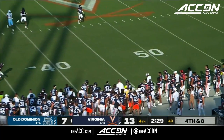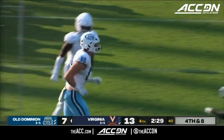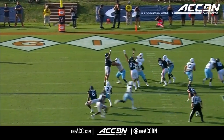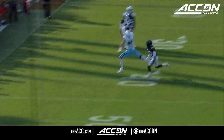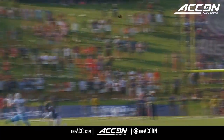Kuntz makes the catch. He's very good. It's thrown so well. Good job of protection up front. And it's a great pass and catch.